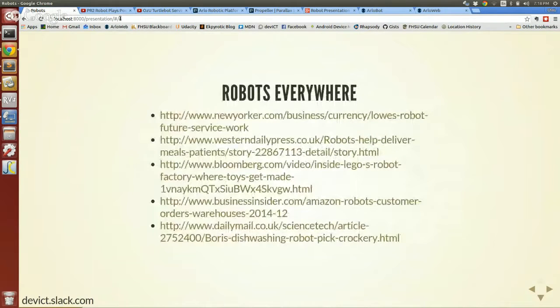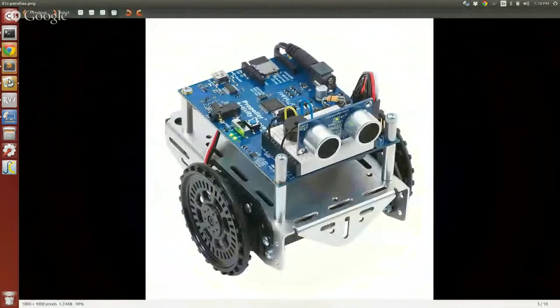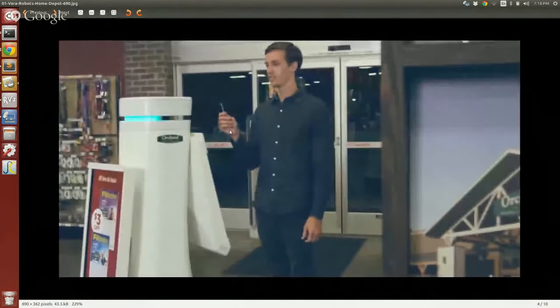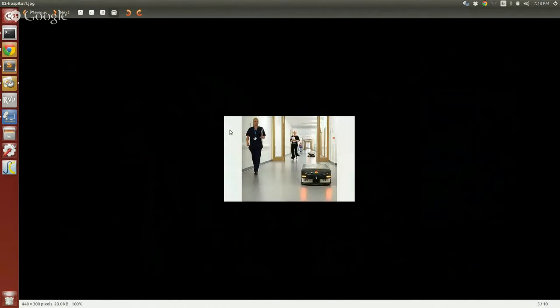Some types of robots that are out there now. I just thought I'd show a few examples of what's out there. This is a robot that's going to be in, or has been put in, some stores in California in Home Depot and Lowe's. You're supposed to be able to walk up to the robot and show it what you've got. It takes a picture of it, uses image recognition, and then theoretically could actually show you where the part is. So just basic things all being put together to make a robot.